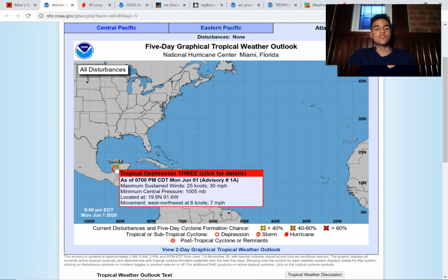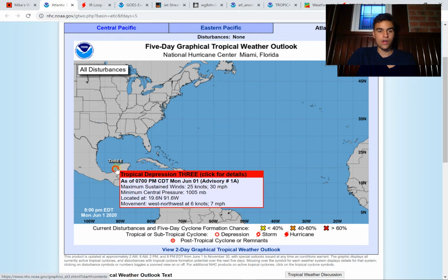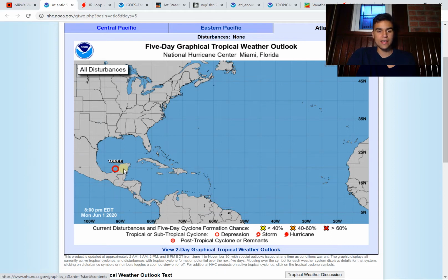But let's look at Tropical Depression 3. It's currently a 30-mile-per-hour storm, so it's still very weak, barely a tropical depression, and it has a minimum central pressure of 1,005 millibars, which is interesting because in the latest update, the 7 o'clock Central Daylight Time update, the central pressure actually went lower, which means that this storm is indeed strengthening and has been strengthening over the past couple of hours.